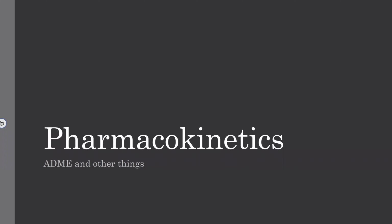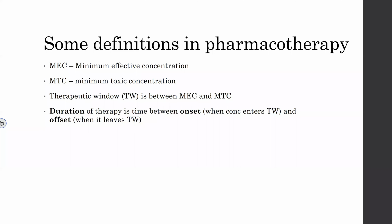Okay, let's get into some pharmacology. Okay, so just a few small definitions. There's the minimum effective concentration, so that's the concentration in the plasma at which the drug starts working. Then there's the minimum toxic concentration, which is the point where you've got too much and you're actually having adverse effects. I think they explain that the toxic concentration is when the adverse effects override the therapeutic effects. Because obviously, even at a regular effective dose, there might be some side effects, but we won't call that toxic if it's not bad enough. The therapeutic window is between these two measurements.